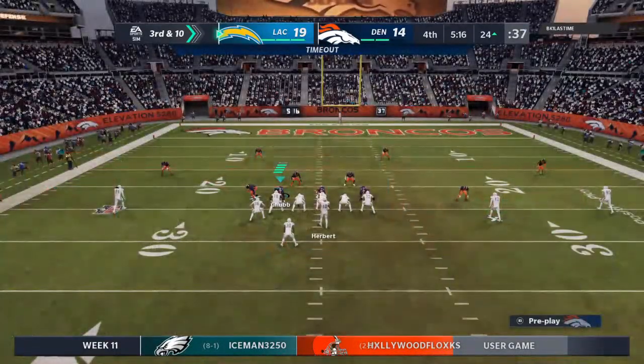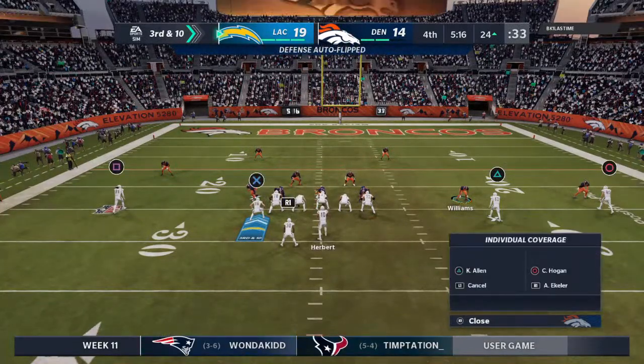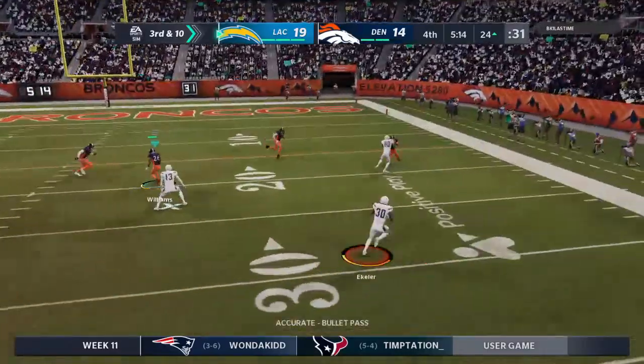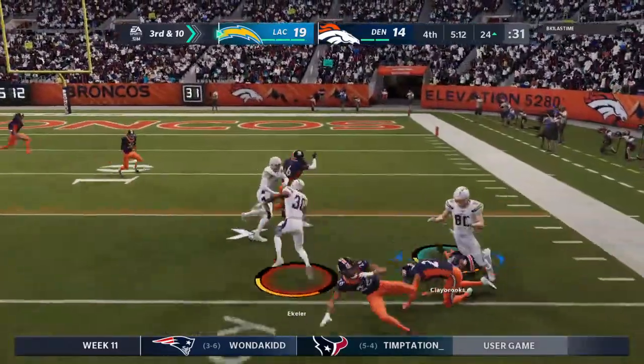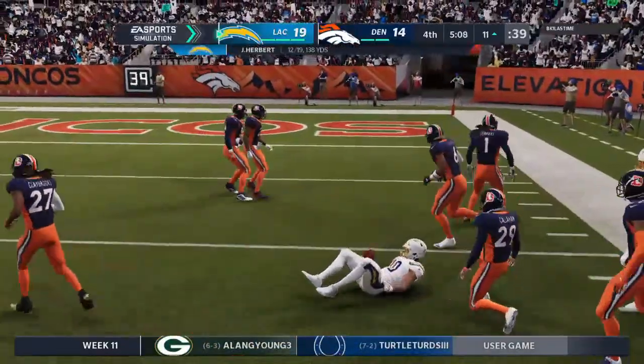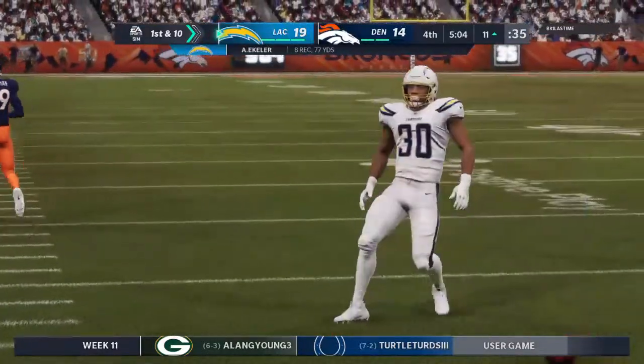So possession still theirs, but now they face a 3rd down. The pressure drops off as they'll look to throw. Oh, there's that man again. It's complete. And down inside the 15, shy of the 10. Complete. That one good for 13 and a Charger first.